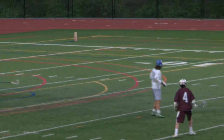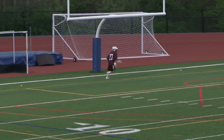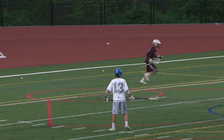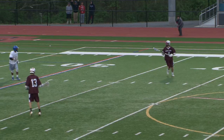I have. East Lyme on the attack, and a shot up the middle. No good by Belandis, but East Lyme retains possession behind the goal. And we're going to have to explain that as well to the folks at home, on what happens on a shot that goes out of bounds.